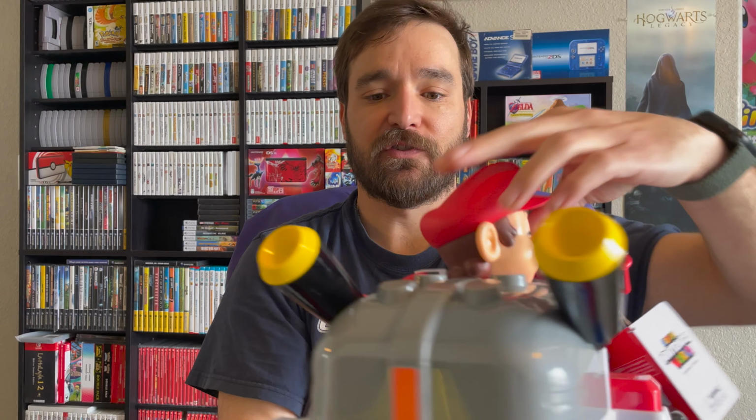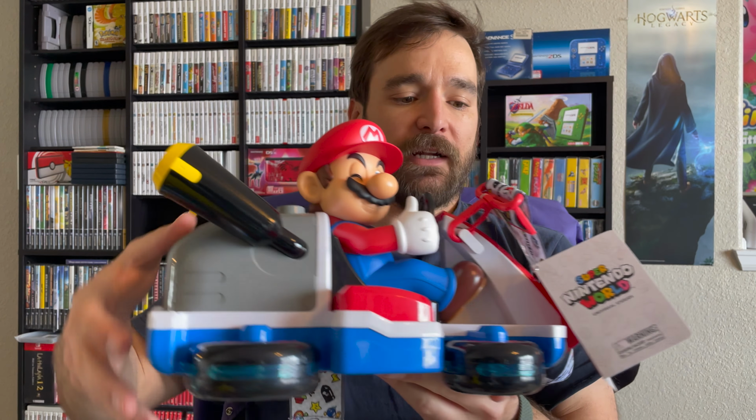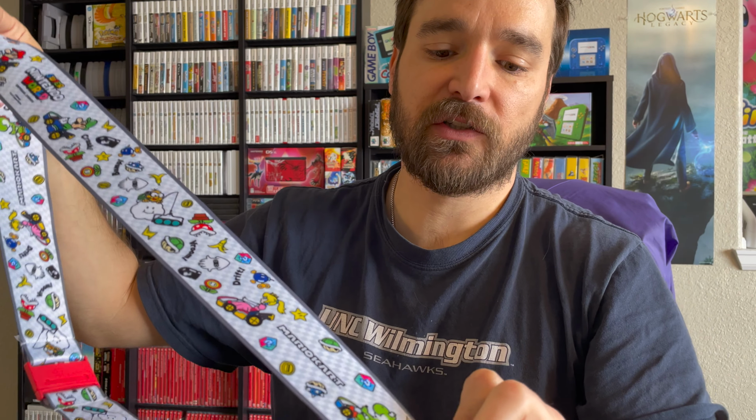So the grand finale as far as our storage vessels is certainly Mario. He's in hover mode right now. And we'll do a slow walkthrough on this one too. I want to show you the lanyard for this one in detail because this is the coolest lanyard, no question. It's the only one that's actually different.